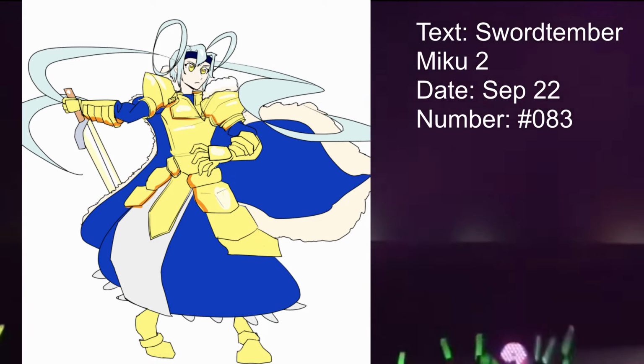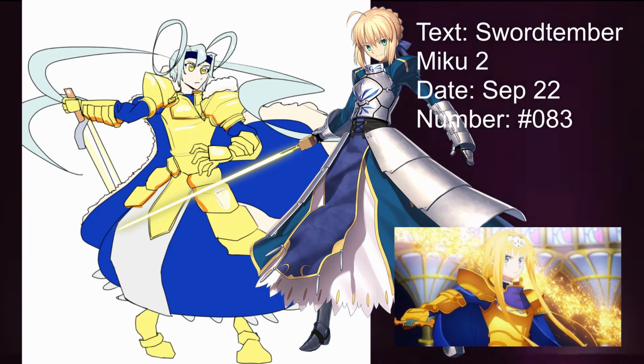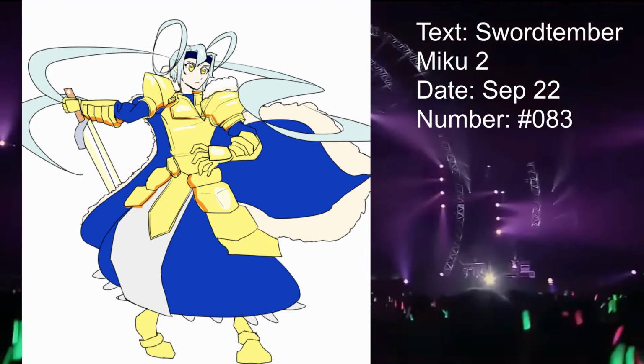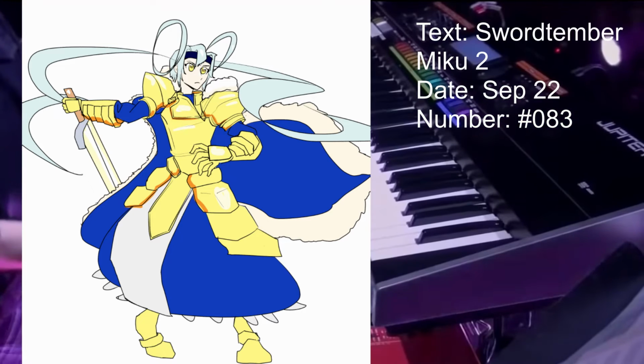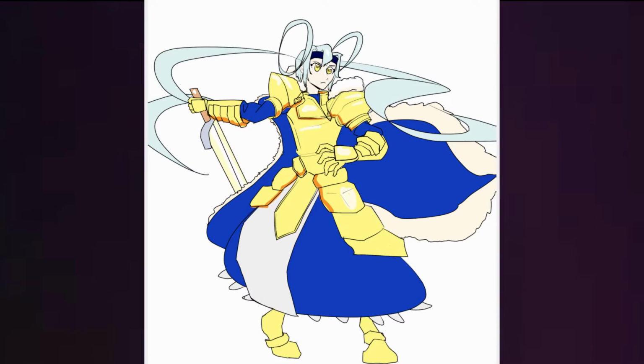As well as the hair design. It's not very good. I was trying to go for a combination of Saber and that character from Sword Art Online. It did not turn out that well. This one is supposed to be more of a paladin design for the Mikus. This one, not that good. 2 out of 5. Number 84, I feel, redeems what I did in number 83.